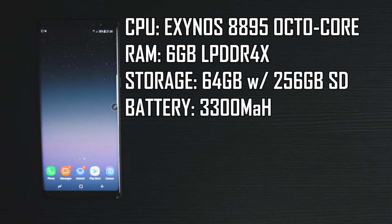64 GB of internal storage is back with 256 GB expandability with the SD card, AKG headphones in the box, 3300 mAh battery, fast charging enabled. Very familiar territory when it comes to class leading performance internally, which we're going to run through its paces to see how it holds up in a full review.